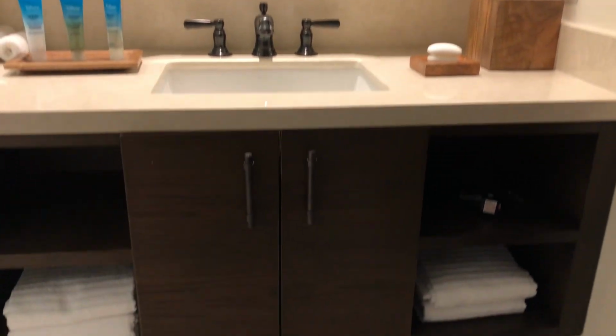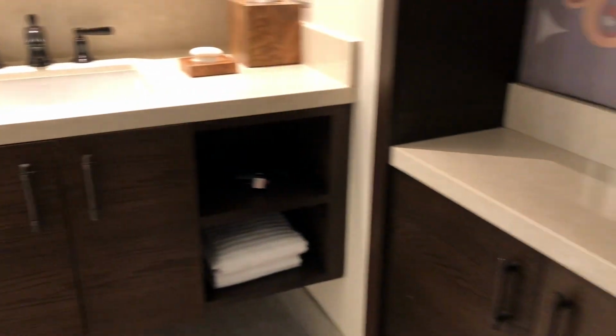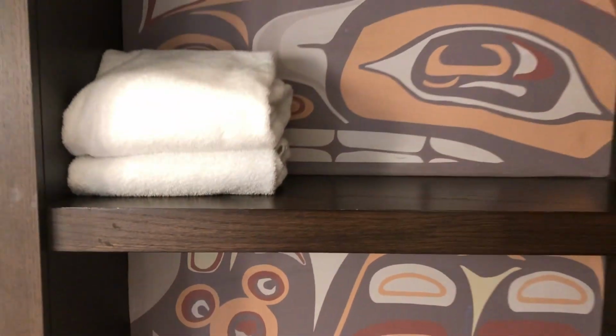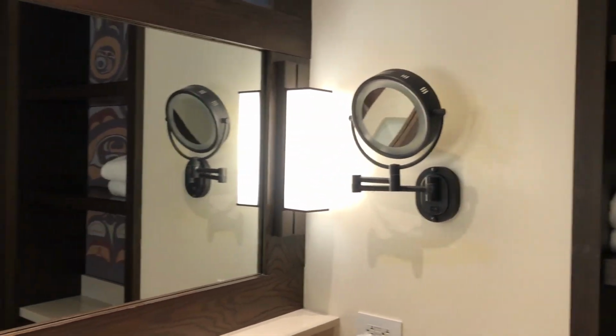More storage. Those towels are pool towels or beach towels. And again, I'll show you why in just a minute. More storage in here with extra toilet paper and tissues right there. More storage down there. So this place sleeps 8 people. And it sleeps 8 people comfortably, if you ask me. And you got yourself a nice little hidden Mickey right here. Awesome. More towels in here. There was more towels before we used them. A lot of storage going on here. A vanity mirror.